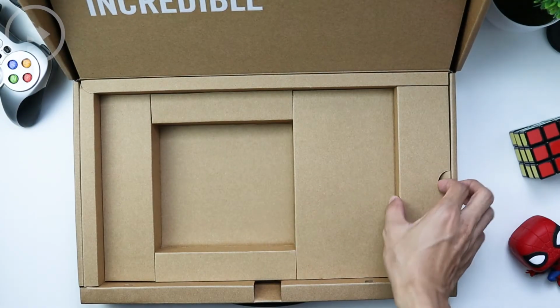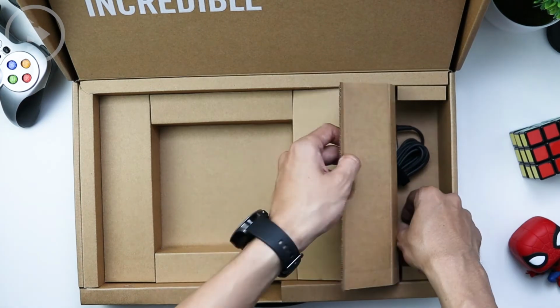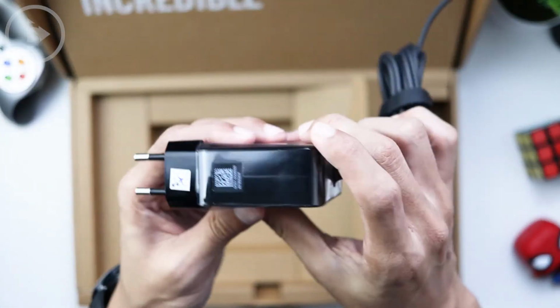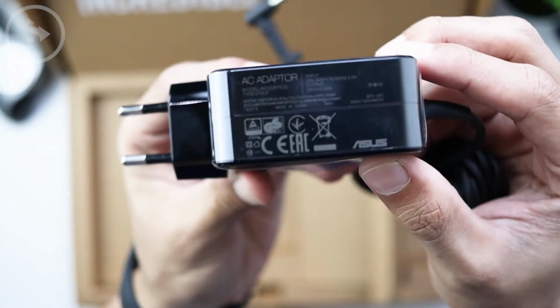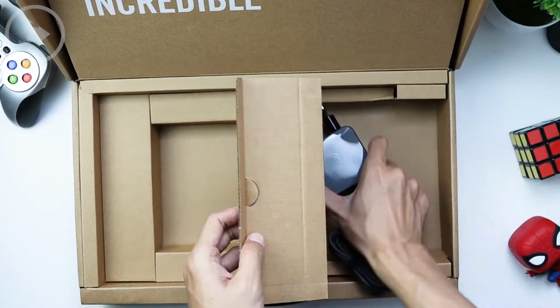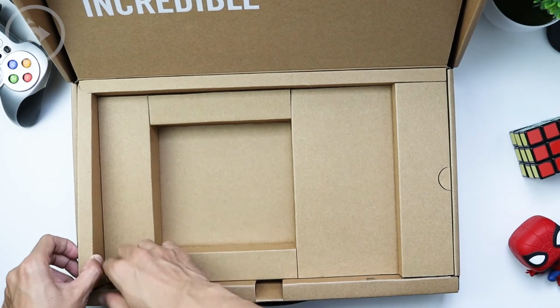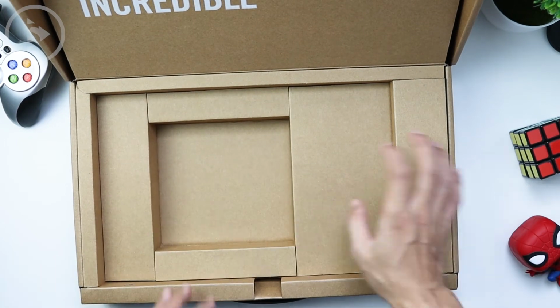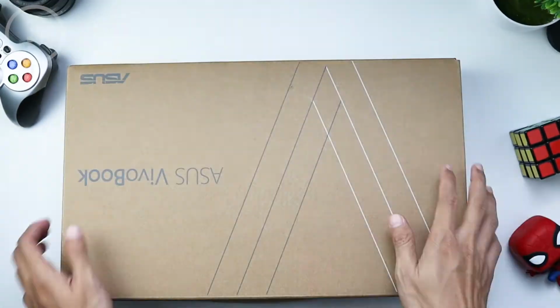On the right side of the box there is a charger for the laptop. The charger comes with a very compact size. This charger adapter comes with a maximum output of 19V 3.42 ampere. And that's all the contents of the box. There's nothing else inside this box. Now let's put it all aside and check out the laptop itself.